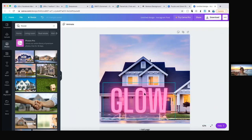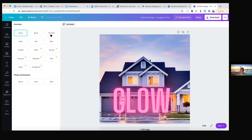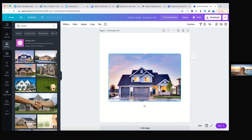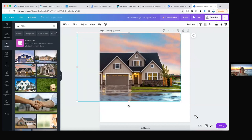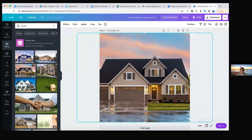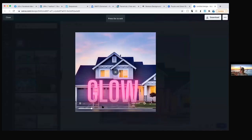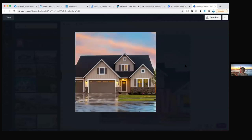And now if you want to create a video out of a picture, which you can do, which is nice that they recently added, it's called animate. So basically, it'll automatically animate the video. So it'll have the text doing something. And if you have another page, let's add this house. Let's maximize it. So if you press the play button, you can see you have this, and then it should switch right about now. So you can make a bunch of cool videos like that.